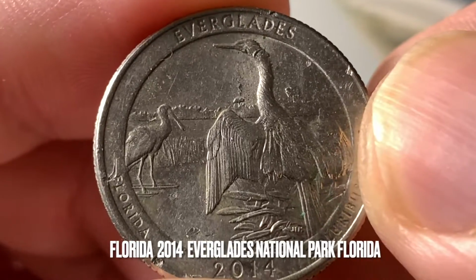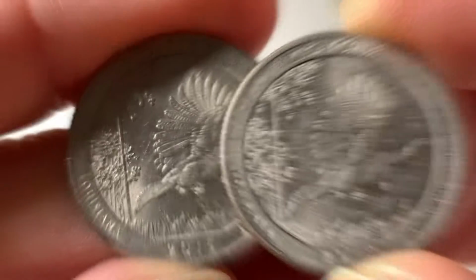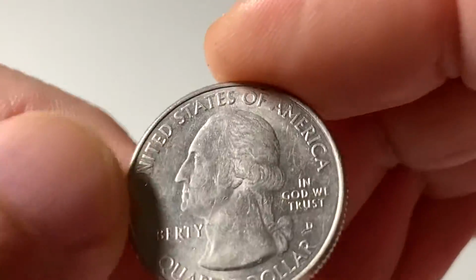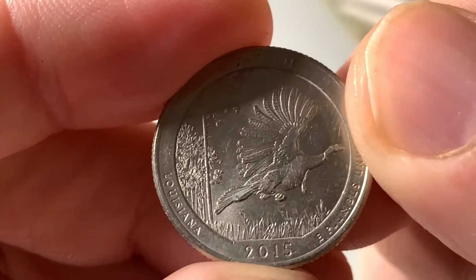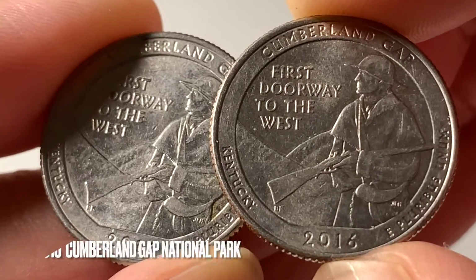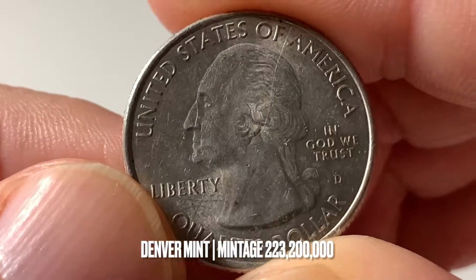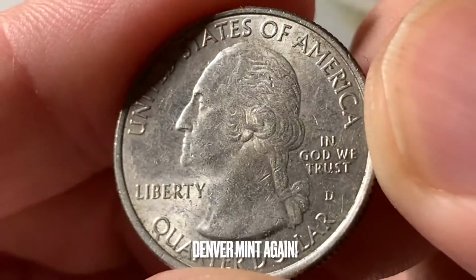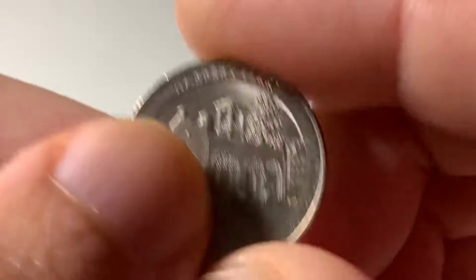And this is a 2014 quarter from Florida. These are a couple of 2015 ATB quarters from the state of Louisiana. And I also found two of these ATB quarters from 2016 from the state of Kentucky. The final two ATB quarters that I found, these are very nice condition coins from 2016 from the state of West Virginia.